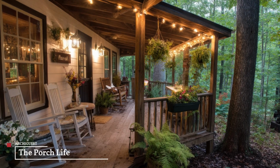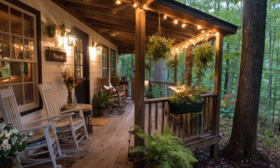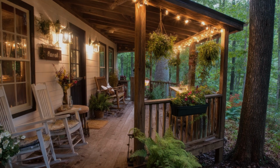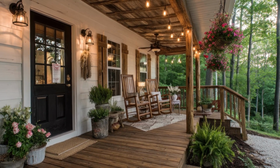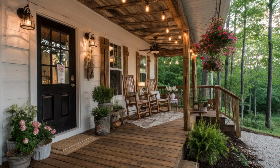The front porch is a nod to the slower pace of country living. It wraps around the house just enough to host a rocking chair, a small table for coffee, and space for muddy boots after a long walk through the woods. The owners added overhead string lights and hanging flower baskets, enhancing the romantic farmhouse vibe.